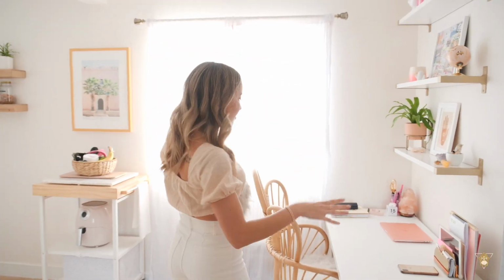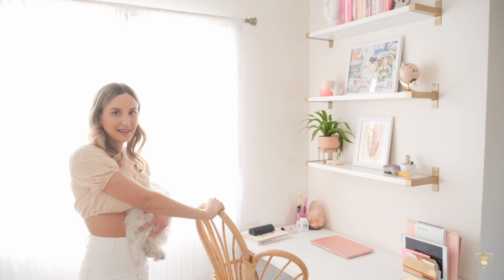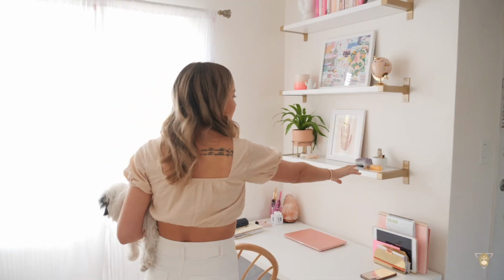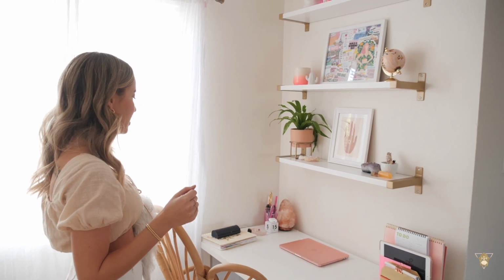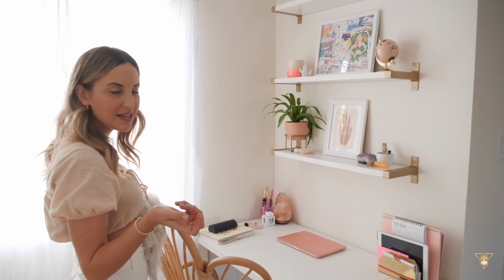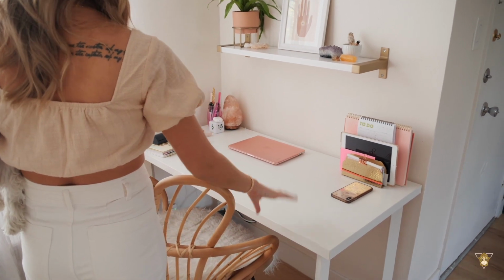So from the living room, you walk over here and this is my desk area, my workspace. I love my workspace. I love this apartment because there's so much natural light, and I kept my workspace pretty similar to my last apartment. These are actually IKEA shelves, and I spray painted these brackets gold and bought 3 of them and stuck them up because I actually wanted a desk from Crate & Barrel, but it was really expensive. So I figured out a cheaper way to create the same vibe of that Crate & Barrel desk, but from IKEA. The shelves are from IKEA, and this table is from IKEA as well. And yeah, I'm obsessed with this little workspace.